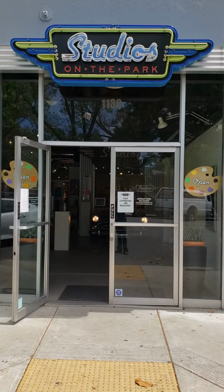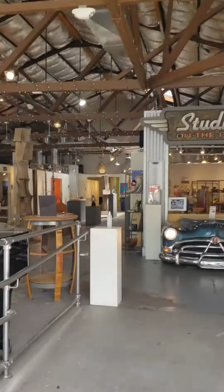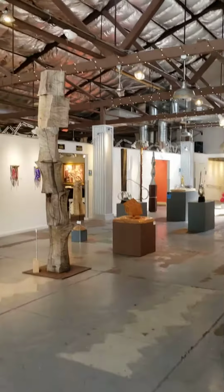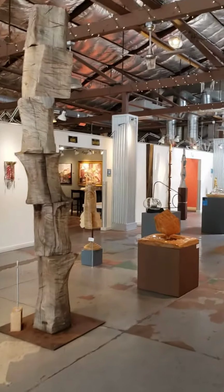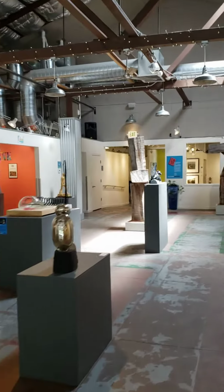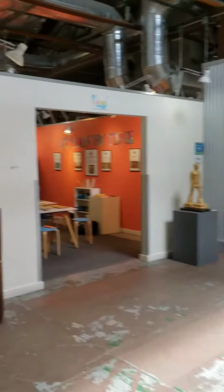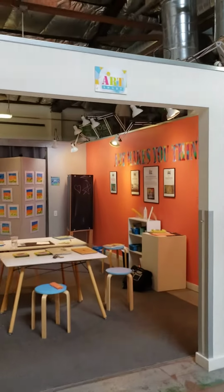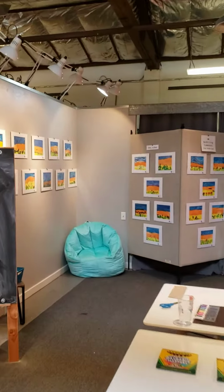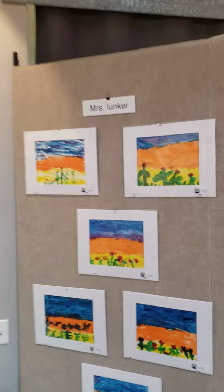Here we are at Studios on the Park, and we're headed inside to take a quick tour of some artwork that we have on display in our Kids Art Smart Studio. So we walk through the atrium past some really cool sculptures, and right in here to our Kids Art Smart Studio, and we're gonna take a look at artwork created by Miss Iunker's class.